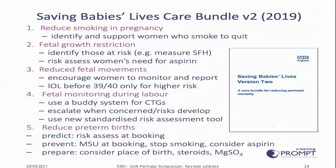Fetal growth restriction, we are focusing more on preventive measures like aspirin and ensuring women have had their scans, encouraging women to report to us when there's low change in fetal movement patterns, and of course, induction of labor at around 39 weeks for higher risk women. In the intrapartum period, we are also talking about the CTGs that Prof. Osoti presented yesterday.